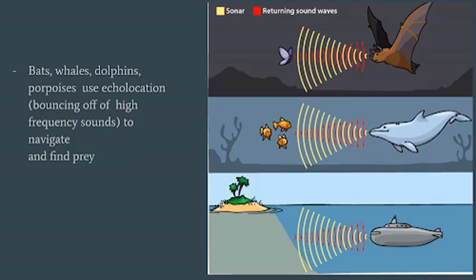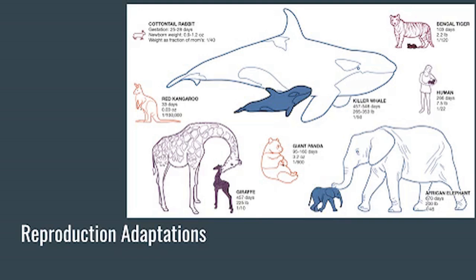Bats use echolocation because they live in dark caves and are nocturnal. Dolphins and porpoises use echolocation to find food that is hidden under the sand on the ocean floor. Echolocation is used kind of like eyes to see things.